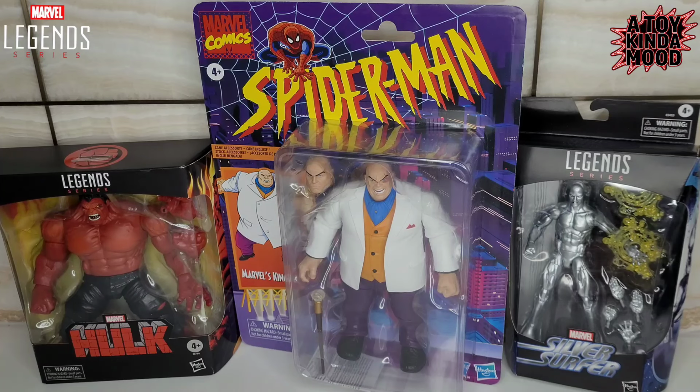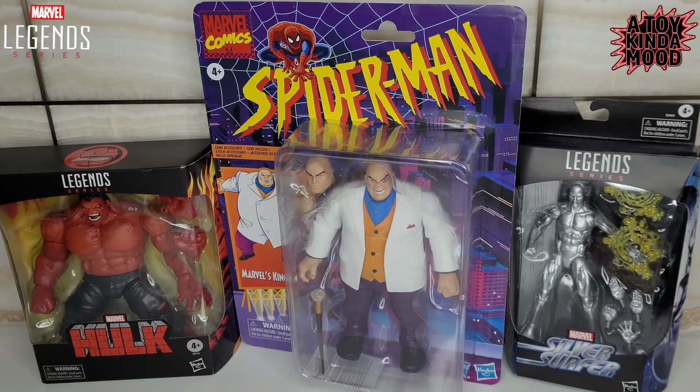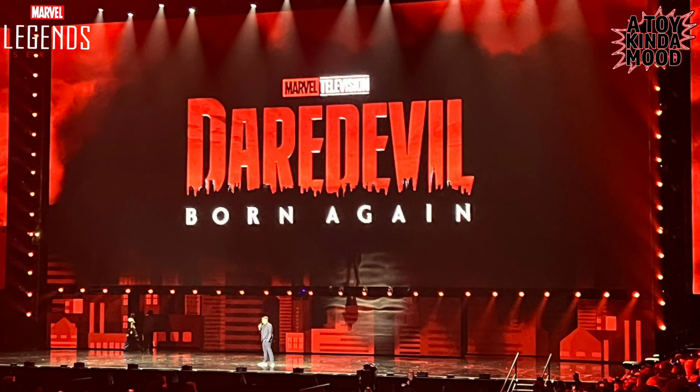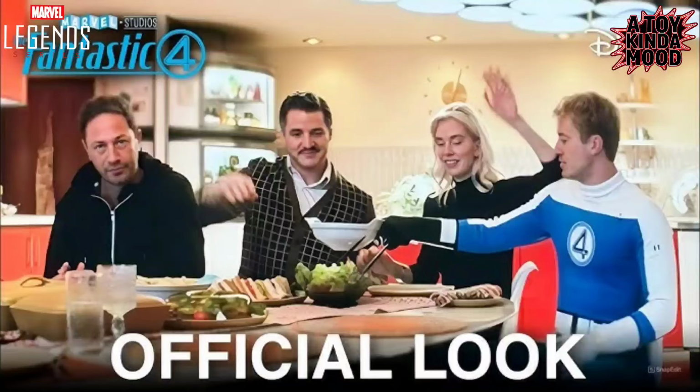Obviously. Big news, right? Especially coming off the heels of D23 last weekend. The Red Hulk, Thunderbolt Ross. We saw him in the trailer from Comic-Con. We got Daredevil coming out. Not sure when. Supposed to be like 16 to 20 something episodes. They did bring out the whole cast at D23. Kingpin is obviously going to be a big part of that. Vincent D'Onofrio.